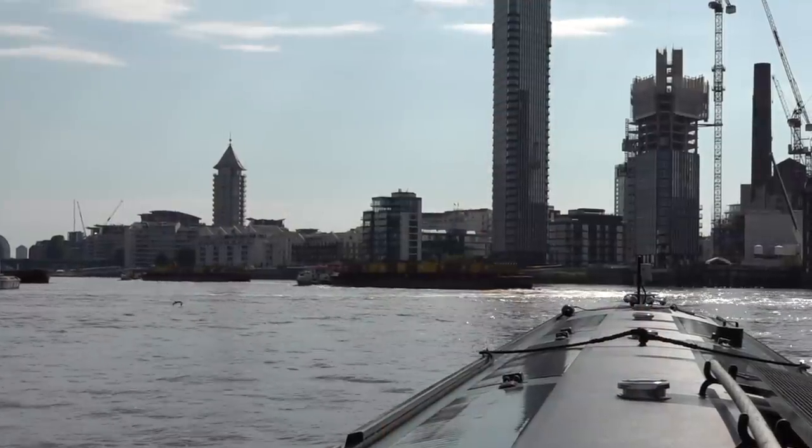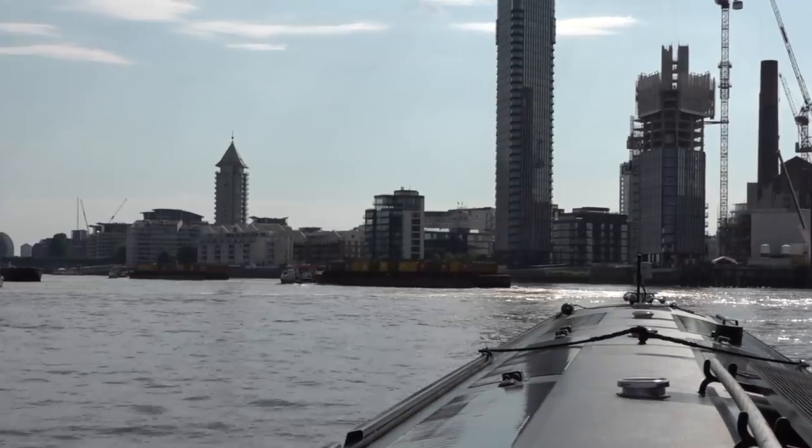Just came under Battersea Bridge and saw two great big lummoxed barges. Lummox? Pulling, I don't know, how many, about 100 containers in each one, or 12? Maybe 20. And they're turning around in the river, and Sean's just full on 10,000 revs, heading straight towards him.